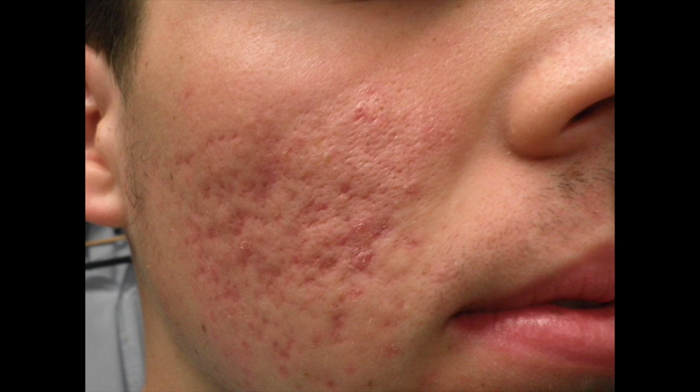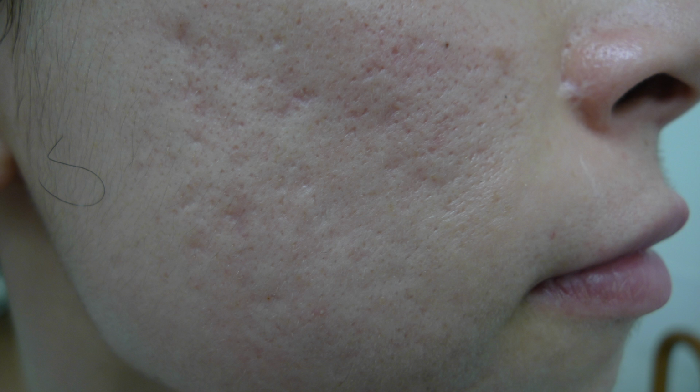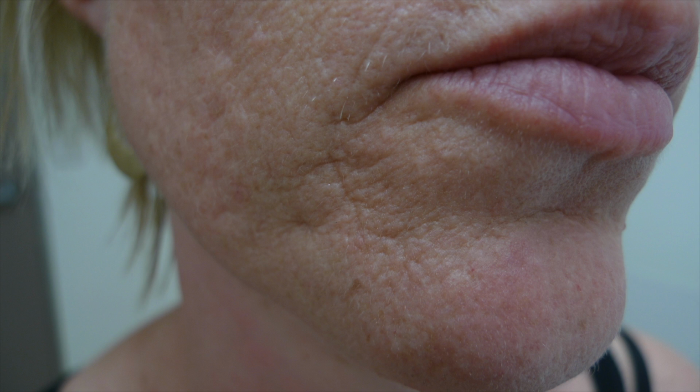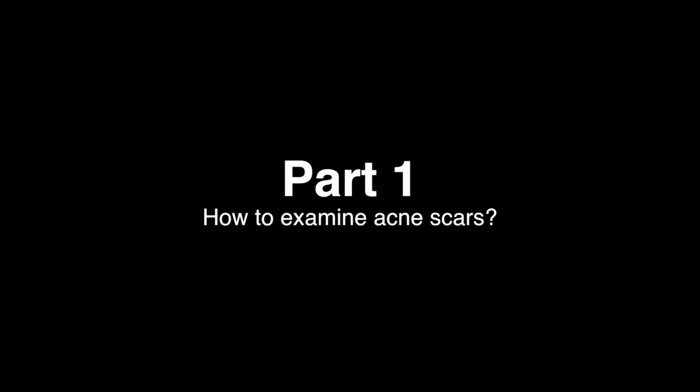So this is fractional before, sorry about the blurred picture, and then fractional after, and that's realistically after 4 treatments. Before with multiple different scar types, and this patient requested fractional laser resurfacing, and after, not perfect, he still can do with a little bit of filler here and there, but improved. And once again, before with lots of tethered scarring and anchored scars, and after. And once again, could do with a little bit of subcision and filling to this area as well.